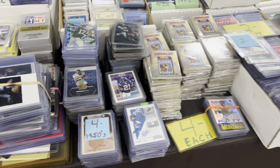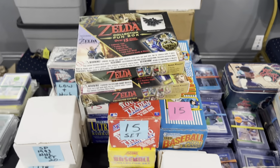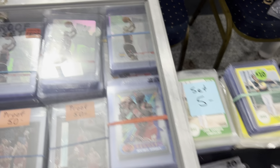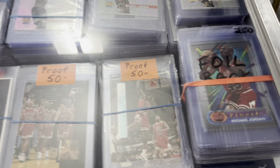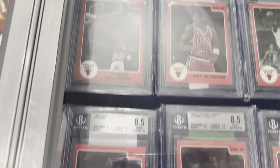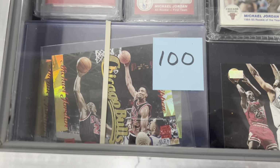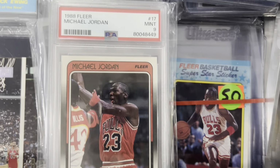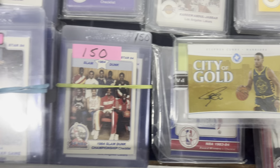So I'll go ahead and just kind of, he's got a lot of stuff in this table. A lot of stuff to look for. It's got a lot of unique stuff in here. A lot of Jordan stuff you don't see too often. Got a lot of star cards here, so if you're interested in that, he's got a lot of it. In this show, he's pretty much it when it comes to some of his Jordan and star cards. So I'll share some of the stuff I haven't seen. I'll share some more of the star cards he's got in the case here. Nice Curry in there.